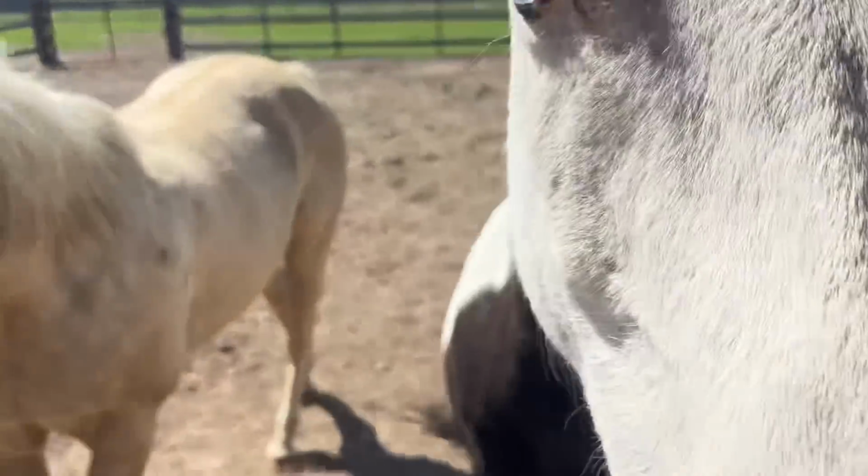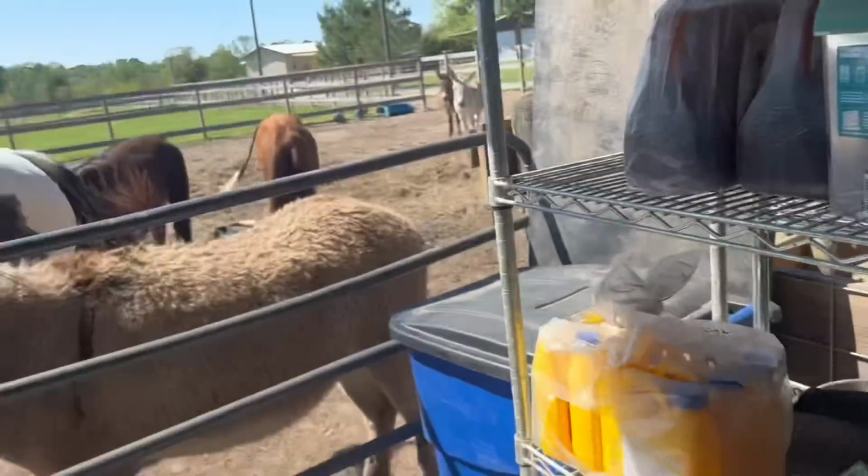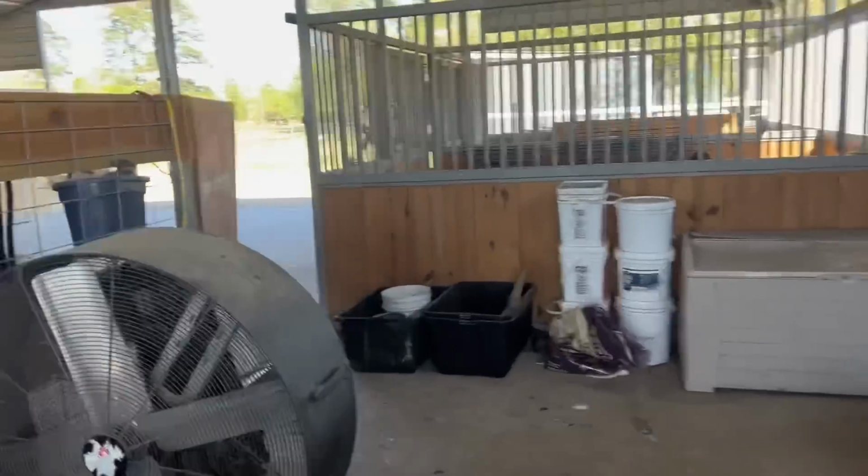You're actually in my way. I'm going to toss a few in that. There you go. There's some in that trough. High gear enacted.